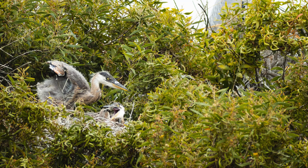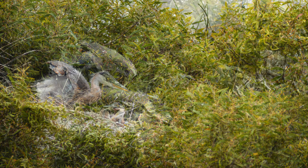Chicks are up, chicks are up. They're getting active. Oh yeah! Chick is stretching, chicks are stretching. Oh yeah, standing up in the nest. They're getting hungry, yes.